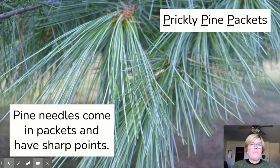Pine trees are prickly pines, and their needles grow in packets. So we say prickly pine packet. Pine needles come in packets and have sharp points. So the next time you've got your hands on a pine tree that you think is a pine tree, take a look at that branch and notice, does it have needles that are maybe long and pointed or even short and pointed? But the most telling fact is trace those needles back to the stem and notice how they're attached to that stem. Are they attached one at a time, or are they attached in packets of 2 or 3 or 4 or even 5? If you can pinch and pull those needles out in a packet, you've got a pine, and they are prickly because they have a pointed tip.